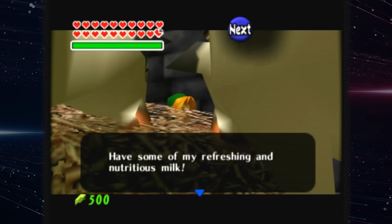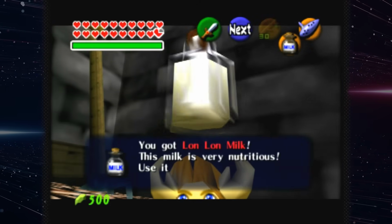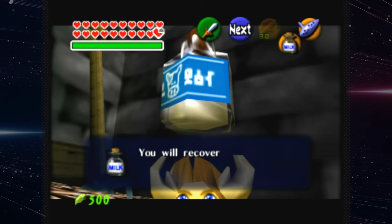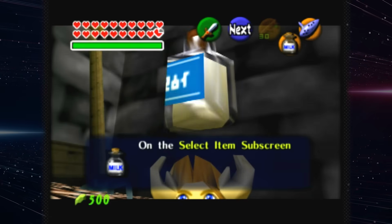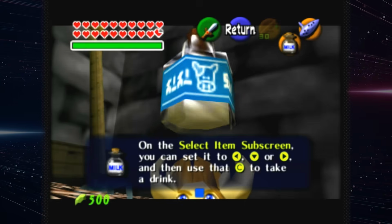Have some of my refreshing and nutritious milk. And there we go. What a wonderful bottle of milk. Very nutritious. Use it with C to recover your life energy. And 2 drinks per bottle. 10 total hearts.